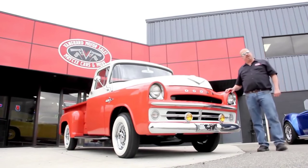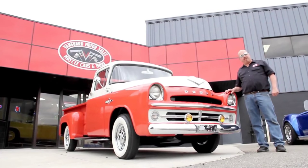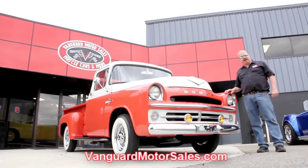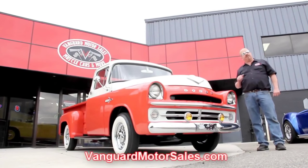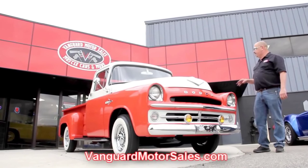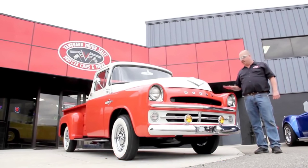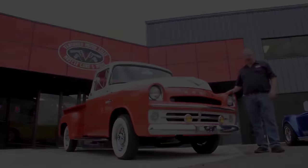Hey, if you're catching us on YouTube and you want to see about 100 pictures of the truck, go to our website at vanguardmotorsales.com. We're going to put it up on the left. We're going to take pictures of the underneath side, under the hood, the interior. We'll show you everything you need to see so you can make a really good decision on your old truck purchase. So come on up, let's take a look.